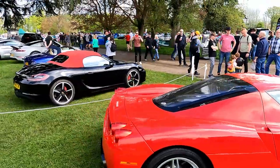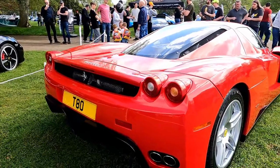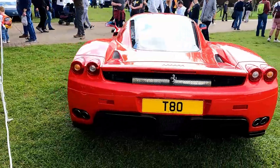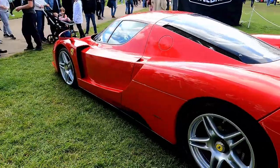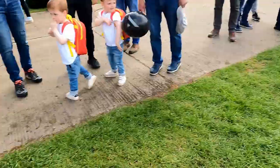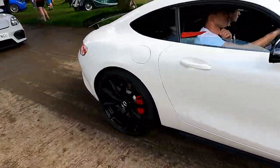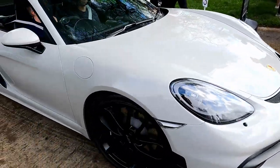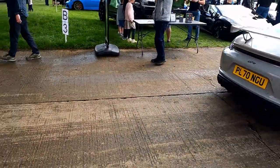Getting busy as well here at Sports Cars in the Park. GT coming through. GT4.